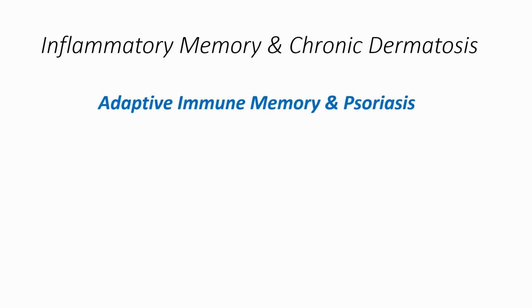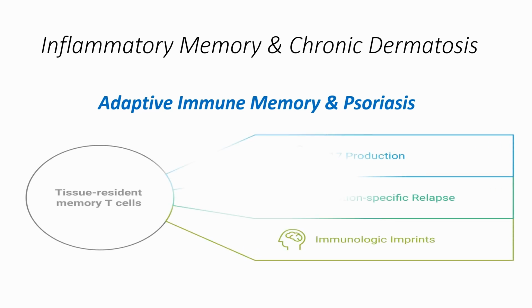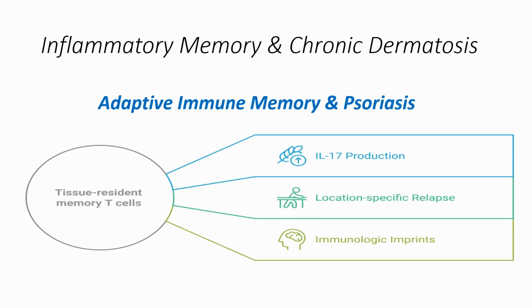For example, psoriasis, a prototypical chronic relapsing inflammatory skin disease, has traditionally been viewed through the lens of adaptive immunity. Tissue-resident memory T cells, particularly those producing interleukin-17, remain in previously affected skin long after clinical resolution. Their presence can drive location-specific relapse, suggesting that post-lesional skin retains immunological imprints of disease that predispose it to future flares.